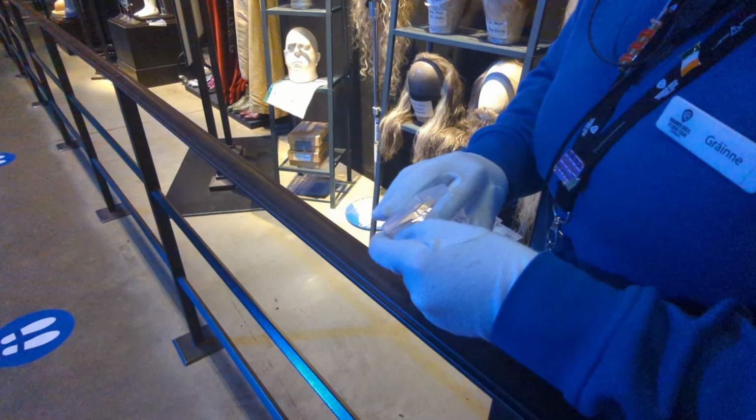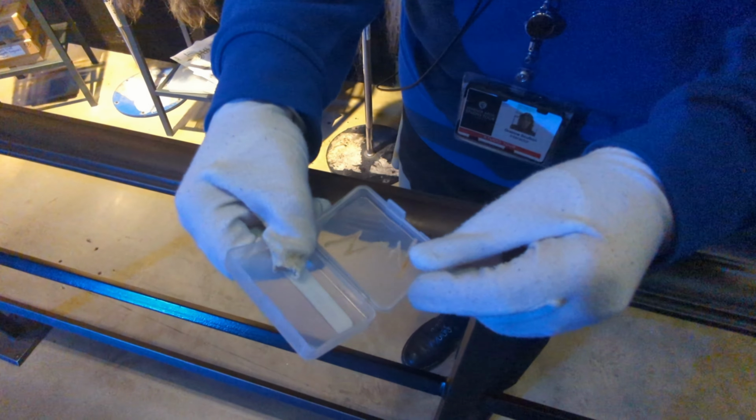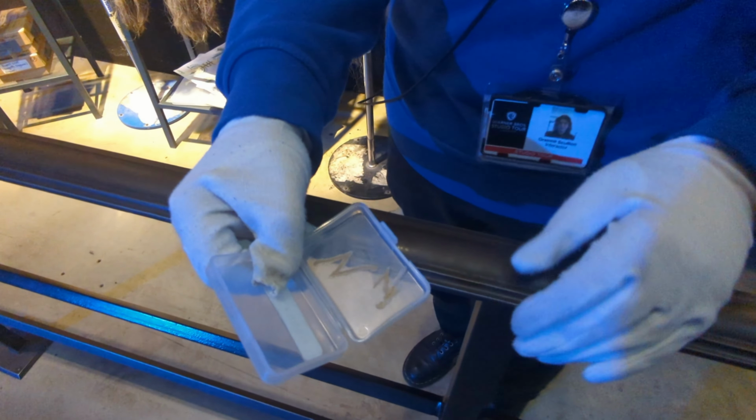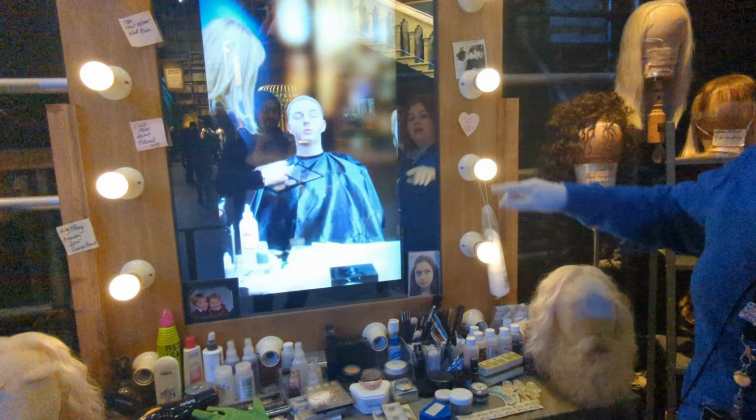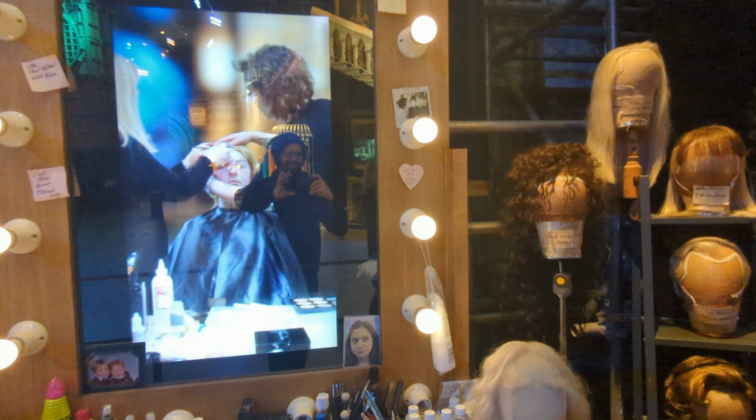But these are some of Harry's scars. Oh, really? In the box, yeah. Oh, my God. It's a thin piece of latex. They would have stuck one of them onto Dan's forehead. It should have lasted him one entire filming day. But if you have a look, the makeup artists actually have a little sticky note right here for him to see. We love Dan if he doesn't pick his scar off.